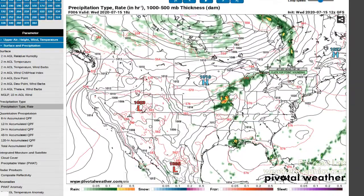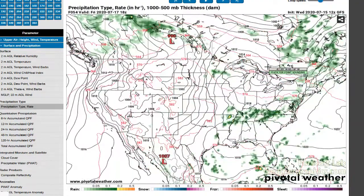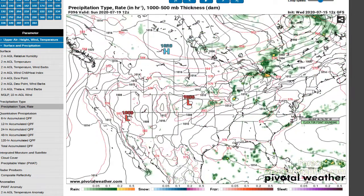Dropping down to the surface there. Let's bring that forward. Yeah, and I'm taking a quick peek down there at the Gulf for Friday, seeing if that easterly wave's doing anything. Looks like there is a bit of thunderstorm activity down there for Friday. A little bit on Saturday, not too much.